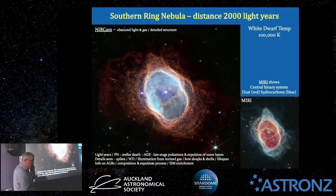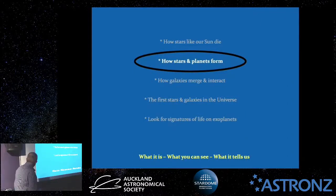And AGB stars, because it's such a relatively small period of time in their lifespan, you don't see a lot of them. So this is a lovely opportunity. That'll sit there, and all the stuff will eventually dissipate over 10, 20,000 years or so. So it gives the scientists a lot of information on the enrichment of the interstellar medium, the composition, and the process of expulsion too. So that's the Southern Ring Nebula. So that's how stars like our sun die.